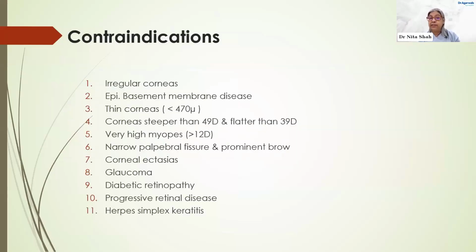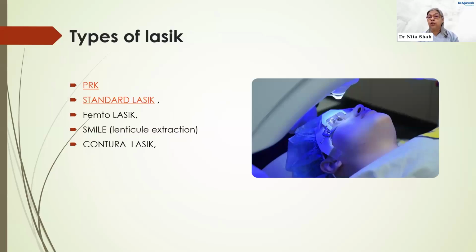We should also know cases or eye conditions where we cannot do it. That is when the cornea is irregular, like with scars, etc. When there is epithelial basement membrane disease, too thin a cornea, too curved or too flat a cornea, powers above -12, a very slit eye or with lid deformities, if the cornea has ectasia, and certain eye diseases, especially glaucoma, diabetic retinopathy, other retinal diseases, and infections like herpes in the eye, which are known to keep on relapsing. So these are the cases where we would not do.